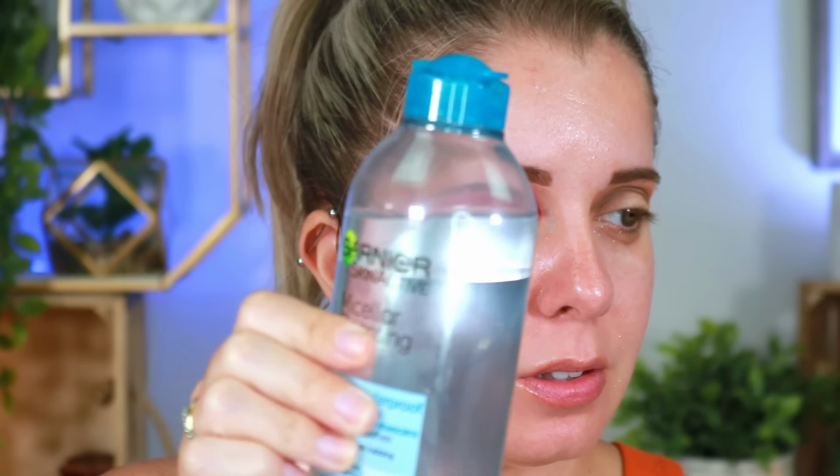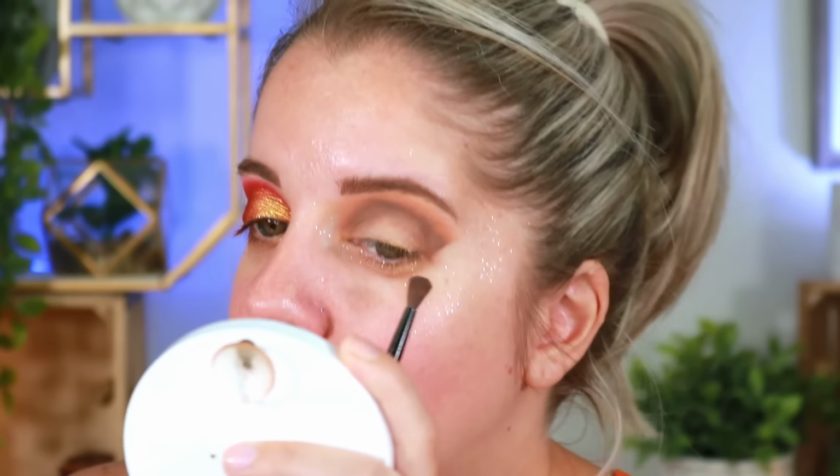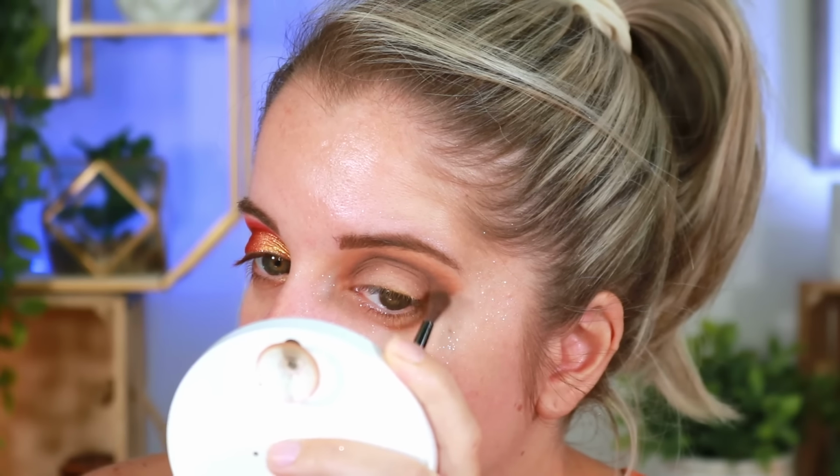Not going to lie, it's very patchy. It's not even the eyeshadow palette's fault. It's the fact that I used this Garnier micellar water to help clean it up, and this makes it so difficult to put makeup on top of that. I tried wiping it off, but it's causing my eyeshadow to be very blendy, and now my eye's starting to hurt. So we're just going to have to keep moving forward, y'all. I'm so sorry that this is looking really bad.